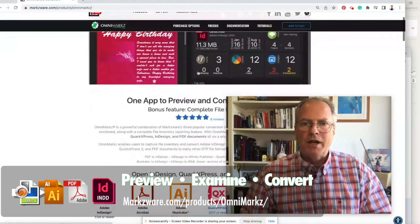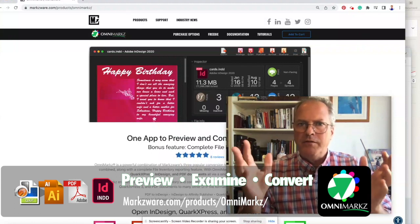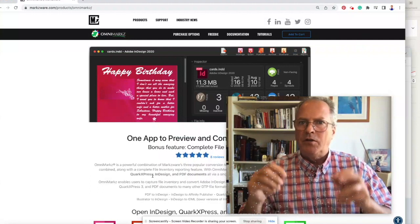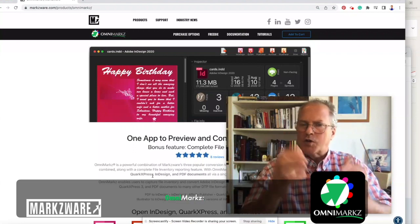So you just drag and drop your InDesign file onto the OmniMarkz app. It's a standalone app. You'll get a preview. If you get a preview, that's already a good sign. And then you just convert to IDML, and that will now open in InDesign. So effectively, recovering your bad InDesign file. So OmniMarkz might be a good option.